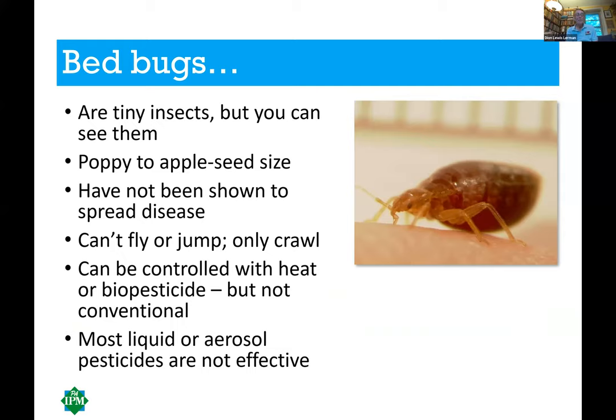Okay, so what are bed bugs? Bed bugs are really tiny insects. But contrary to popular belief, you can see them. A newborn bed bug is going to be really, really tiny, about the size of a poppy seed on a bagel. But a full-grown bed bug is going to be about the size of a sesame seed. And if it's fully fed, it can be as big as an apple seed. And I don't know if you can see it very well, but these are actual bed bugs.